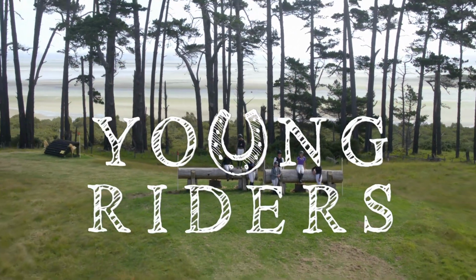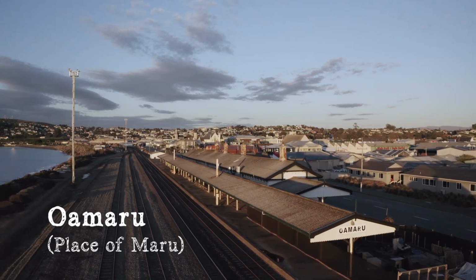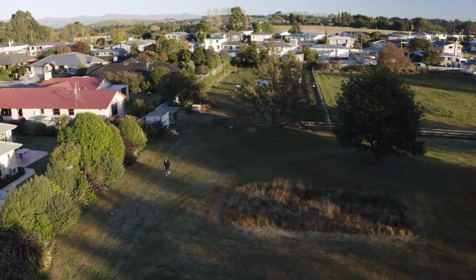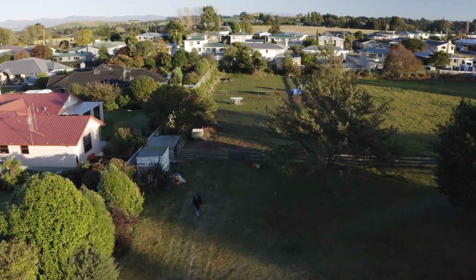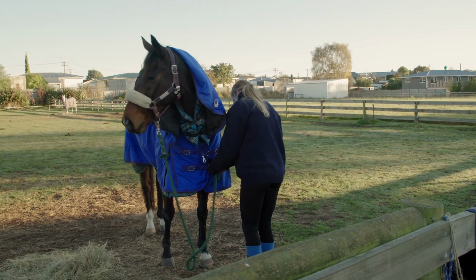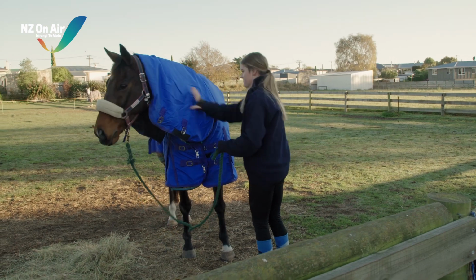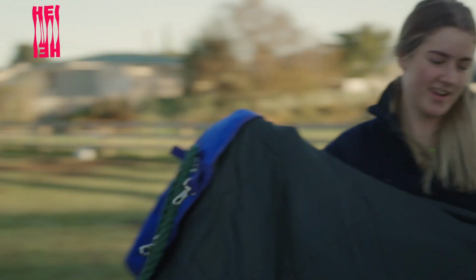From south to north, finishing touches are the name of the game. The temperature is very cold down here. In the mornings, I have to get up before school to feed him. It's frosty, hard to get out of bed. Don't really want to, but got to think about the horse. He's probably wanting his breakfast. But yeah, it's very cold. I don't like it. He always stands over there in the mornings in the sun.